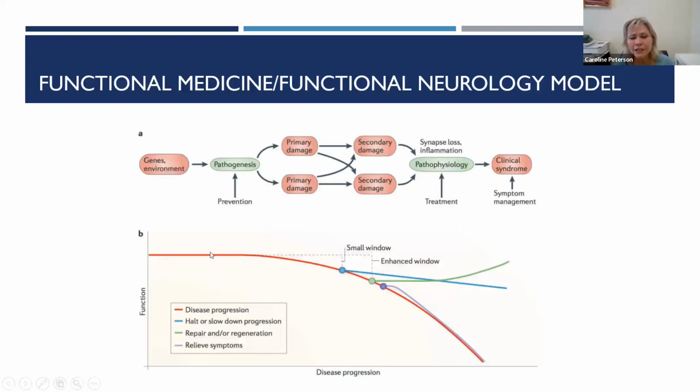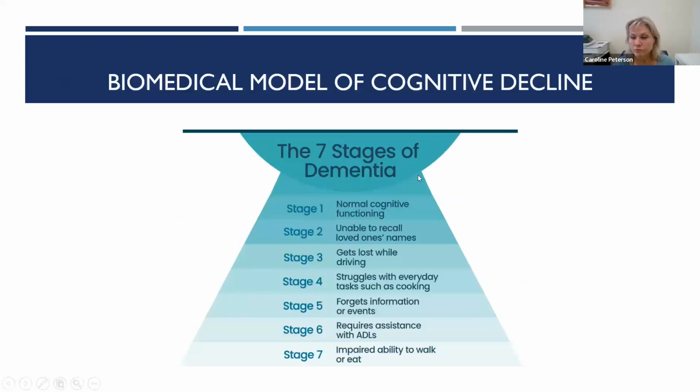We want to step in here. We want to step in here when we first start noticing, oh, something's happened in here. We want to address that. That's what this program is about. In biomedicine, everything's normal until you can't recall somebody's name. That's too late.